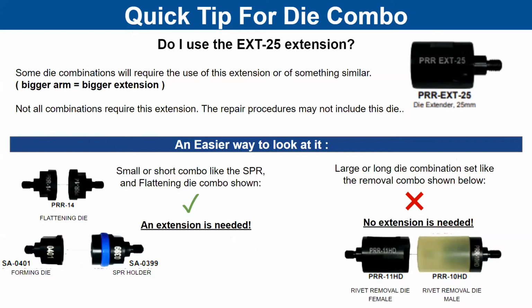I wanted to give you guys one more quick tip for the die combination sets. As we just went over, your repair procedures are going to be pretty in-depth about which die combination set to use, but there's one more variable, and that's whether the extension that you can see there on the upper right-hand part of your screen, where it says PRR-EXT-25, that is a 25 millimeter extension, is needed. In some scenarios it's needed, and some die combinations it's not needed.